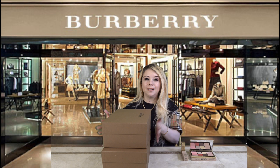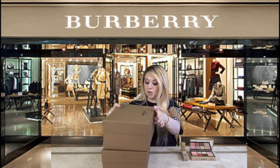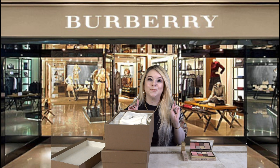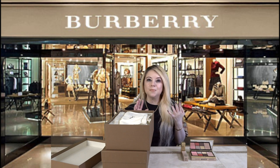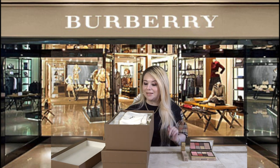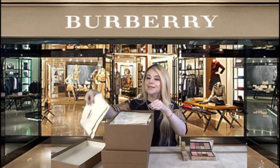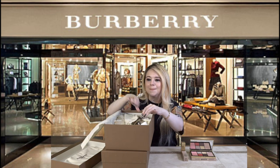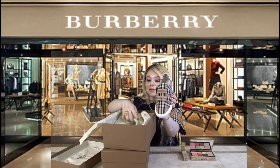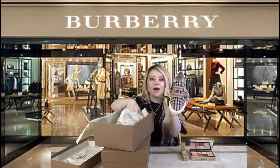And then I ended up picking up shoes as well. I picked up a pair of shoes for myself and a pair of shoes for my daughter. And these were actually, I do remember, 60% off. So at first there was a markdown of 40% and then it went down to 60%. At 60%, it was like a no-brainer, you know, Burberry at 60%, sign me up. So for my daughter, I got her these classic sneakers. They are so cute. She tried them on and they were so comfy.